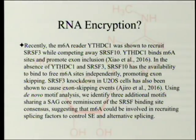Recently, the M6A reader YTHDC1 was shown to recruit SRSF3 while competing away SRSF10. YTHDC1 binds M6A sites and promotes exon inclusion. So maybe that's part of your complicated mechanism. In the absence of YTHDC1 and SRSF3, SRSF10 has the availability to bind free M6A sites independently, promoting exon skipping. SRSF3 knockdown in U2OS cells has been shown to cause exon skipping events.